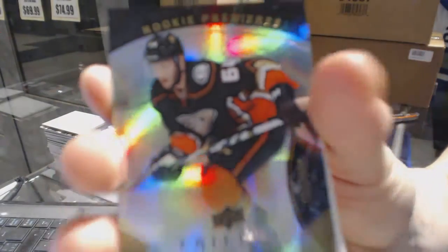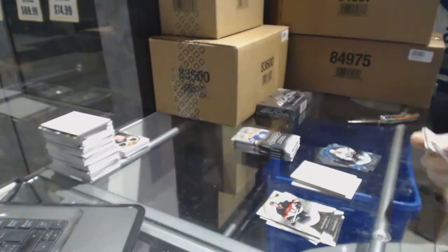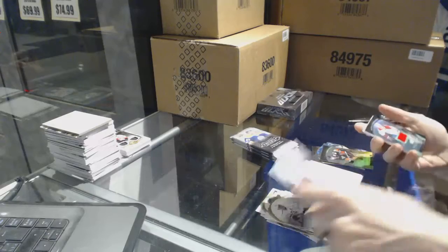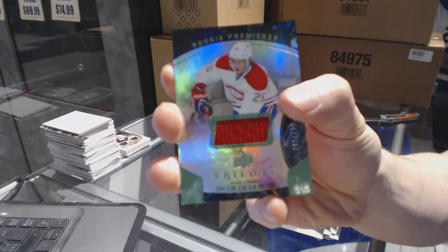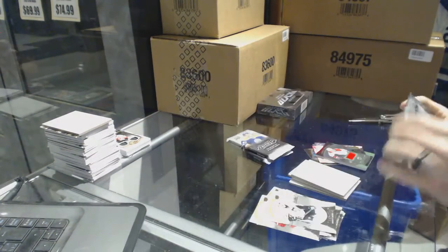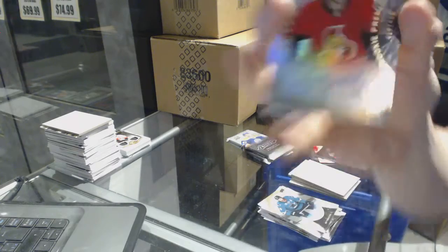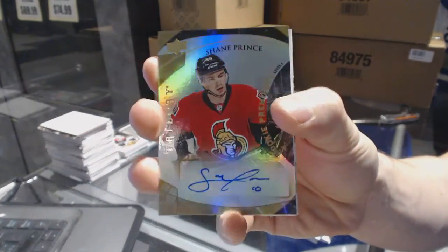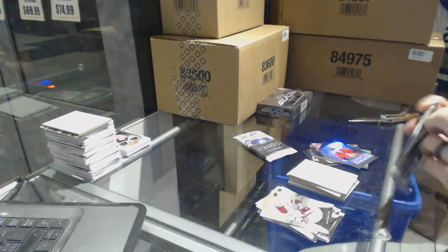Rookie number to 999, Stephen Nason. Rainbow green rookie jersey number to 599, Jacob De La Rose. We've got a level 2 rookie autograph, number to 499, Shane Prince.